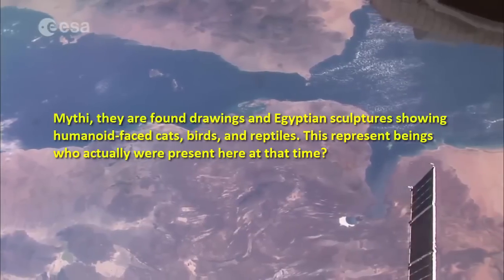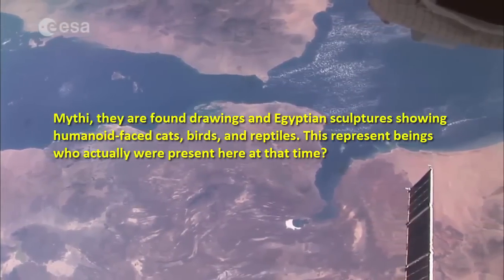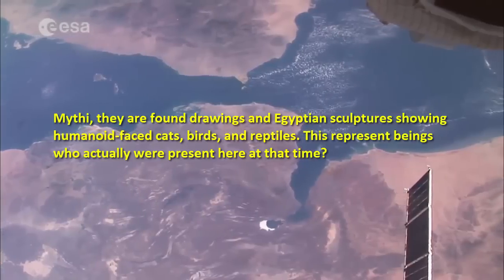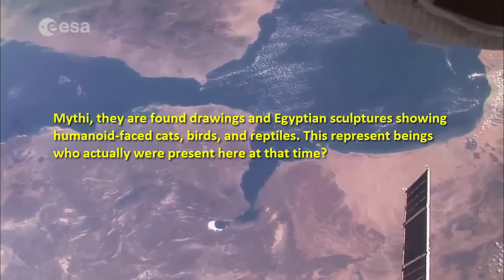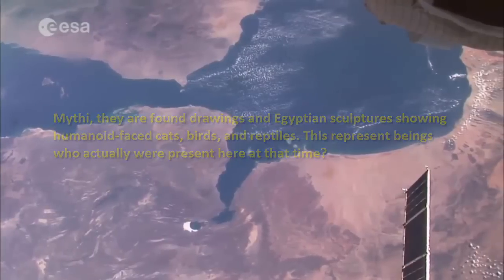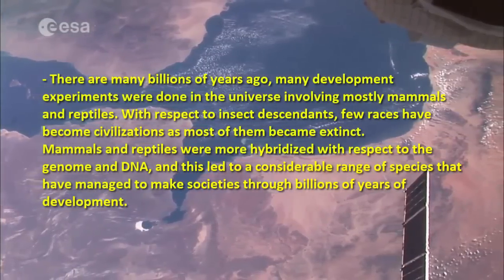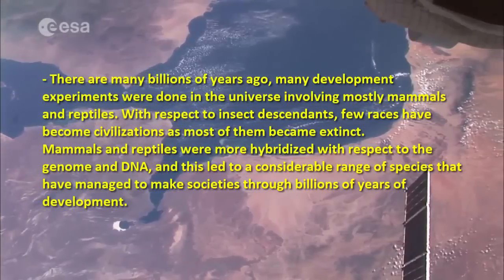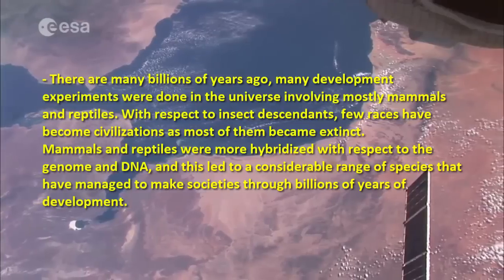Mythi. They have found drawings in Egyptian sculptures showing humanoid-faced cats, birds, and reptiles. This represents beings who actually were present here at that time. Many billions of years ago, many development experiments were done in the universe involving mostly mammals and reptiles.